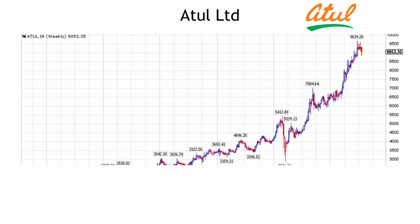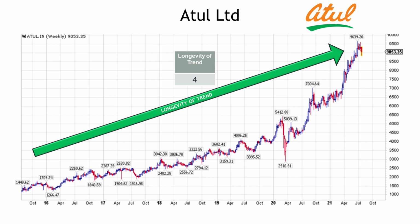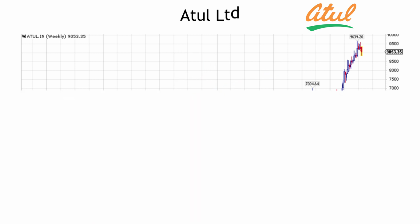The second is another stock in our portfolio, Atul Limited. Again, these are from 2016, factoring in three big corrections in the market. And here also you will see how these stocks correct less when markets fall, and when markets rise, go up much faster.